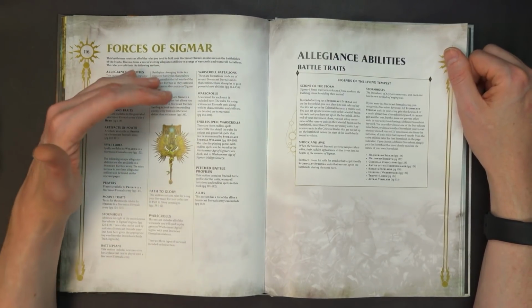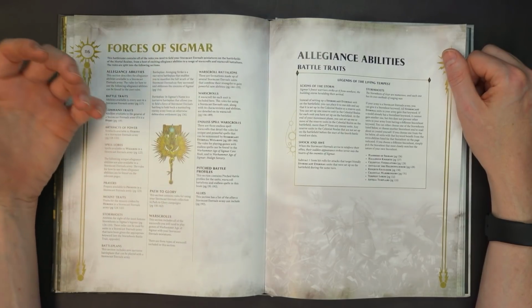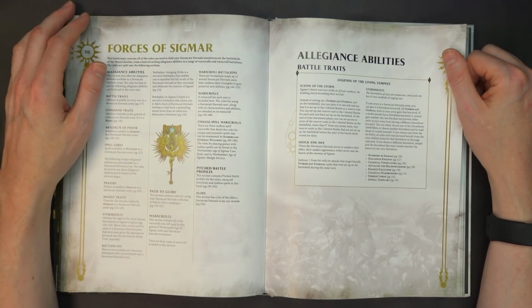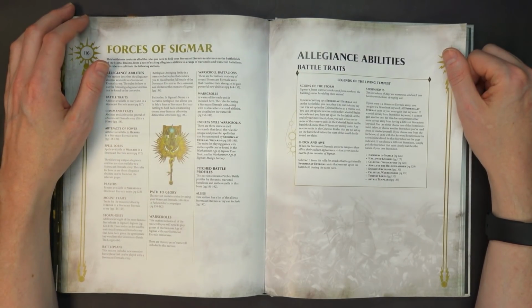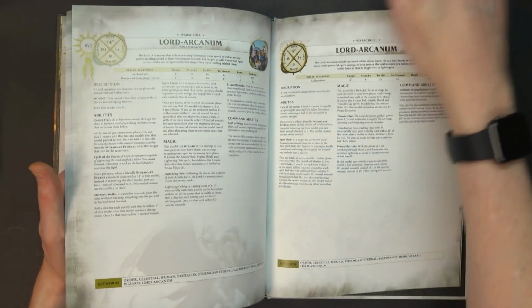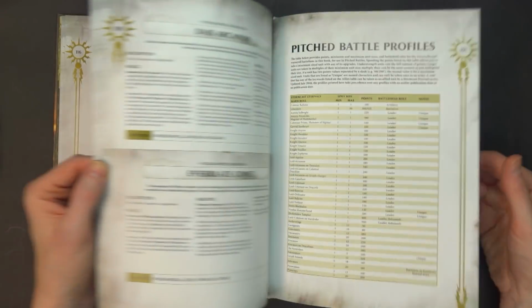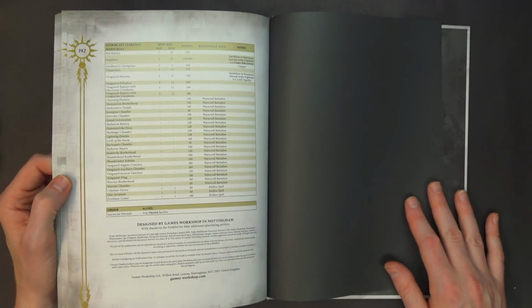Then it's going to get to your War Scroll section, your battalion section, all that new great design. Path of Glory if you want to do the small skirmish type deals. Pitch battle profiles, isn't that? Yeah, that's all your points cost and everything. And then of course your allies are down at the bottom.